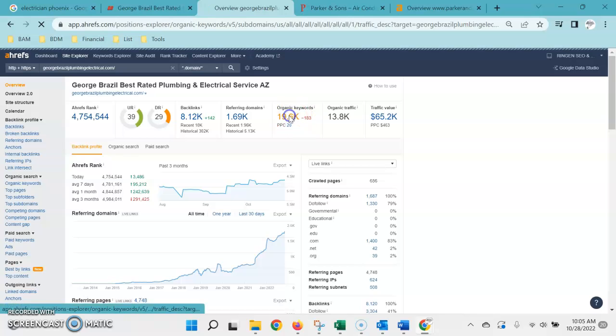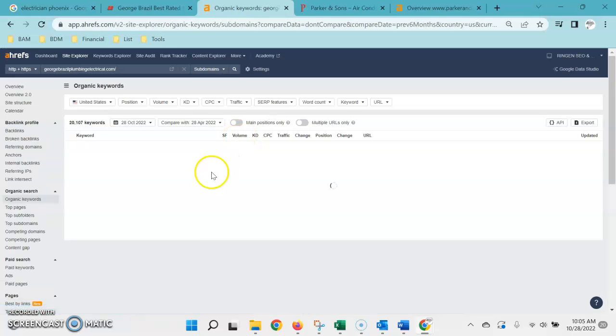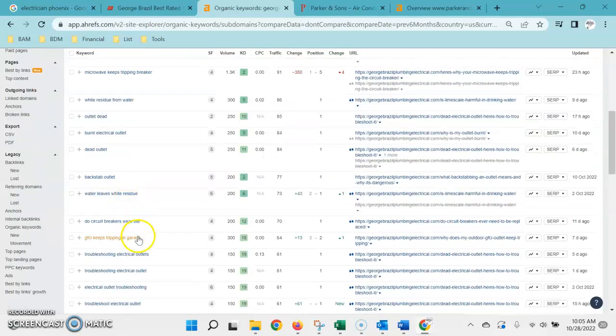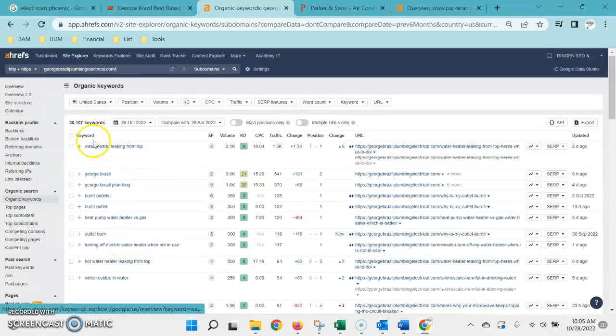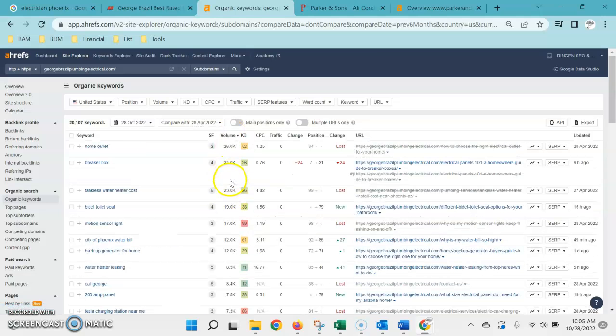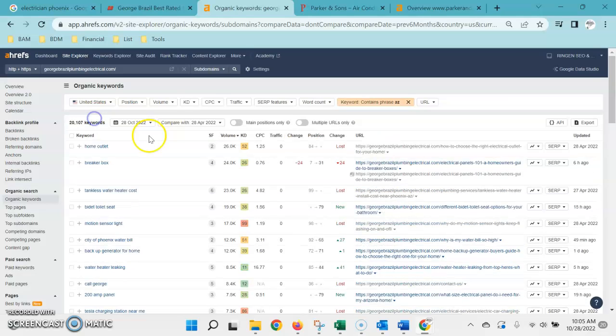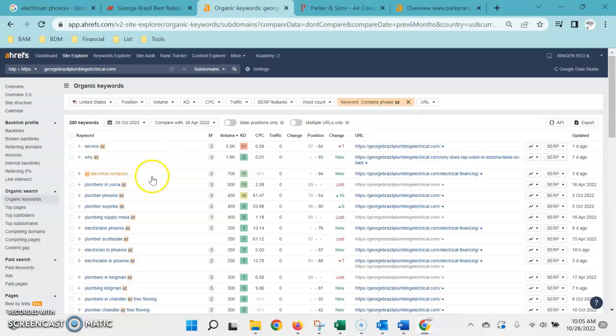Now, the second factor for ranking the page is the content that's on the page. So as you can see here, these are all the keywords and phrases that are being typed into Google search that are being found on your site, as well as the volume, the number of times per month they're being searched. So this is where we do some research to try to find all the highest volume keywords relevant to the services that you offer and the areas you include.